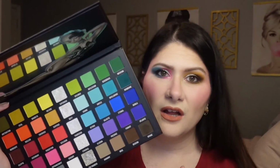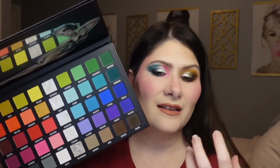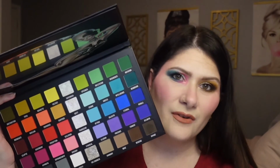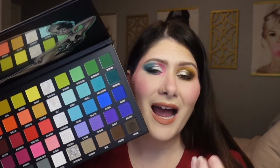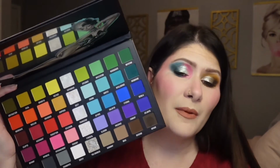But all in all, I think the palette is absolutely gorgeous. It is huge, and unless you're going to use a palette like this, or maybe you don't have a rainbow palette, or you just want like one really good palette, I think this is going to be great. But if you have other rainbow palettes, if you have a large collection, you may not need this.